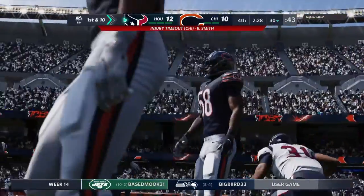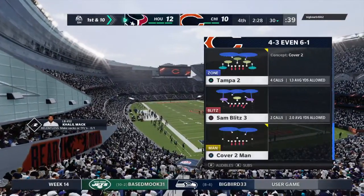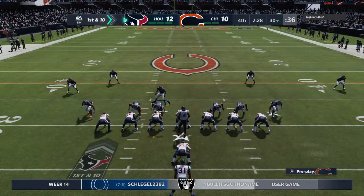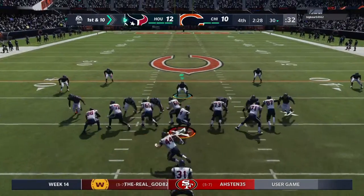How about that there? No frills, no additives, right? Nothing crazy. Just find a way to pick up the first down. A nice run right there. And not totally home free yet, but it's looking good as they come up 1st and 10.